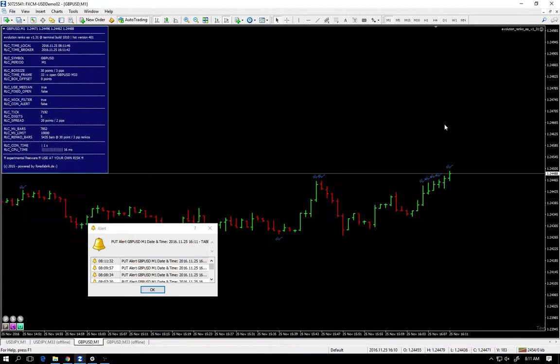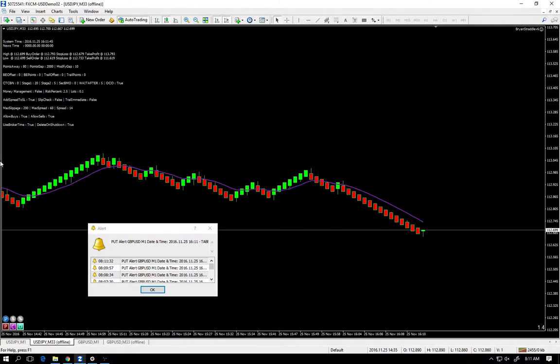And if we look at UJ spread down here, 1.4, 1.3 to 1.7, it's not too bad. But at least it's lower too. And Euro, I'm getting 1.3 to 1.6.